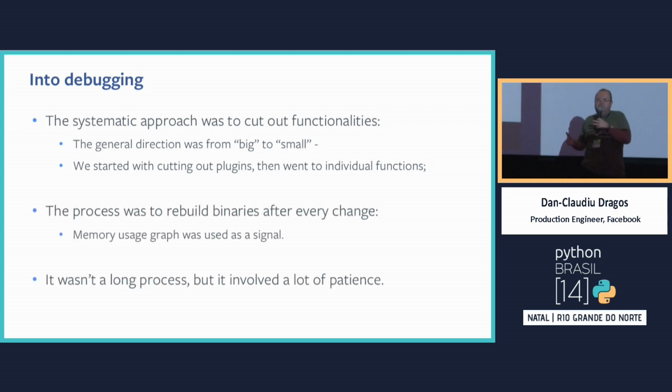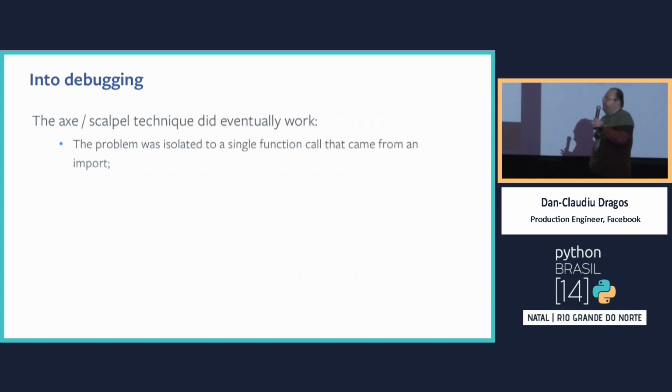It involved only some patience on our part: we did our change, rebuilt the service, put it live again, and waited for half an hour or an hour until we saw some results, whether we were facing that problem or not. But this helped, and this is the way we actually found our problem, because the problem was finally isolated to a single function that came from an import.